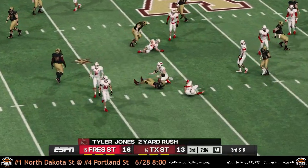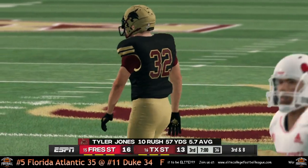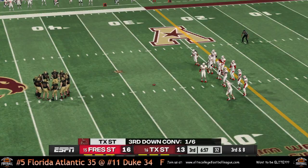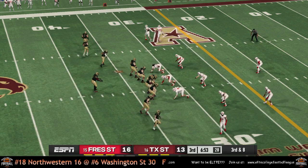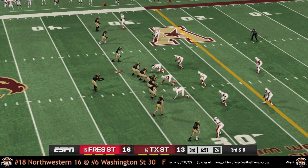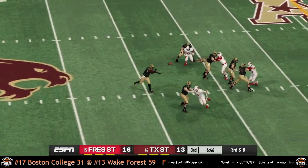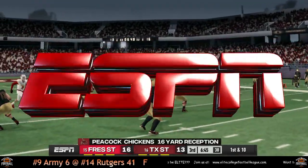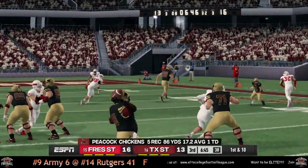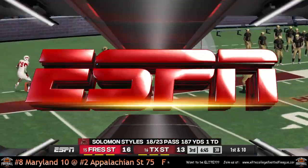Hands the ball off to Jones with a 2-yard rush. Brings up third and 8. This is the 10th play of this drive. 5 wide. Empty set. Going to pass it to a wide open Peacock Chickens. 16-yard reception. Brings up first and 10 for Texas State.